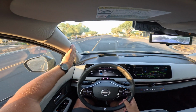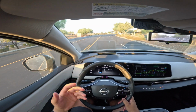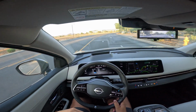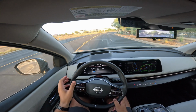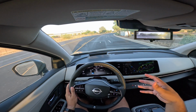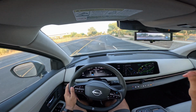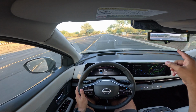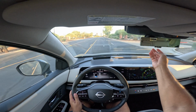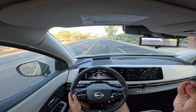These A-pillars are set really far forward, and they don't take away from your visibility. You can easily check your blind spots, mirrors, lots of cameras that are easily accessible on this car, but more importantly, especially when it comes to SUVs and things that have back seats, is actually this here. The fact that your rear view mirror here in the center actually has the camera and the regular mirror functionality, to me, that's incredibly important.